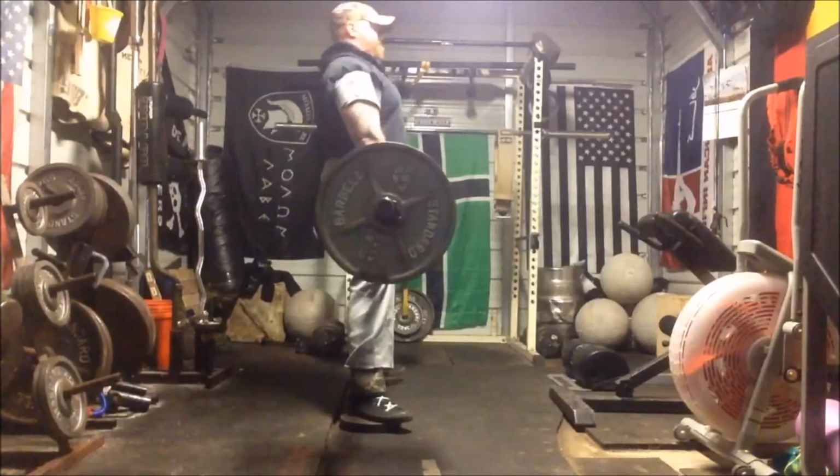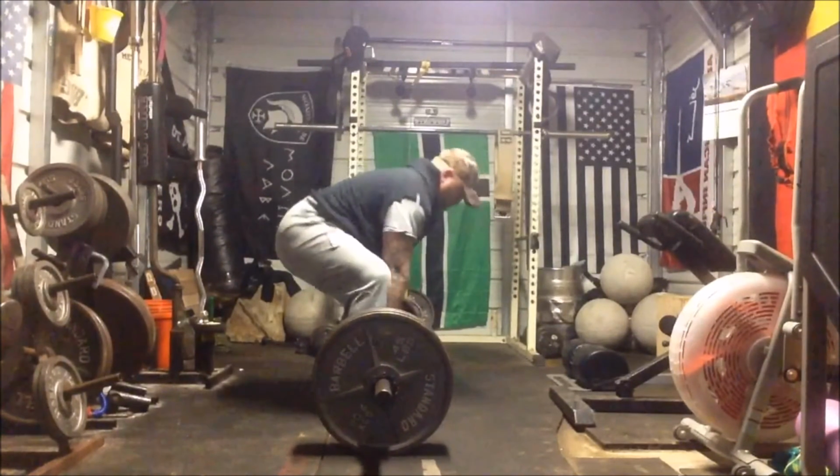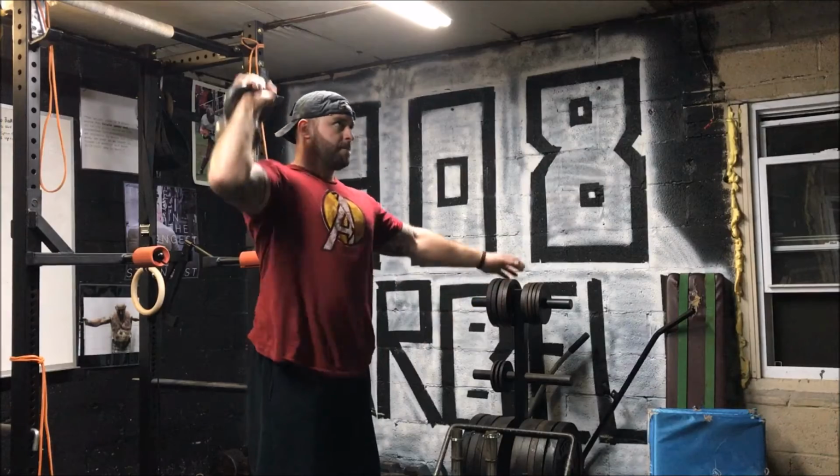It also gives you a break from the grind of these high rep programs, especially with the core lifts. Not everybody's going to be able to hit a specific number every single day.